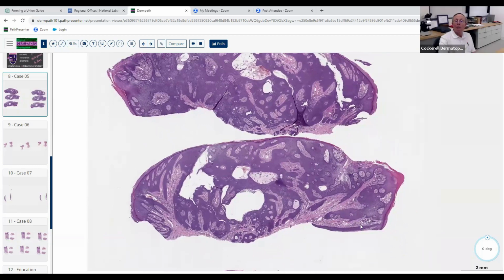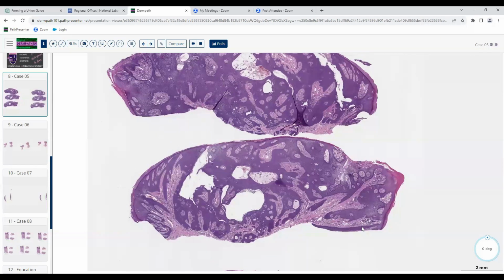So what do you think, benign or malignant? This looks benign to me. Okay, reason? It looks relatively well circumscribed. I can kind of see the whole thing. It's not terribly asymmetric. I mean, it maybe is, I don't know exactly how big this is. It doesn't look huge though. So low magnification, strongly favor benign.